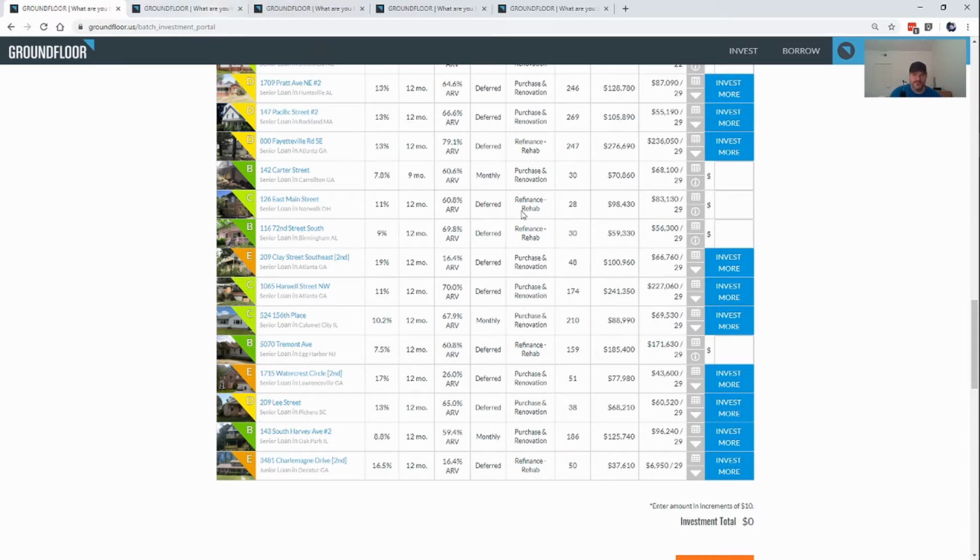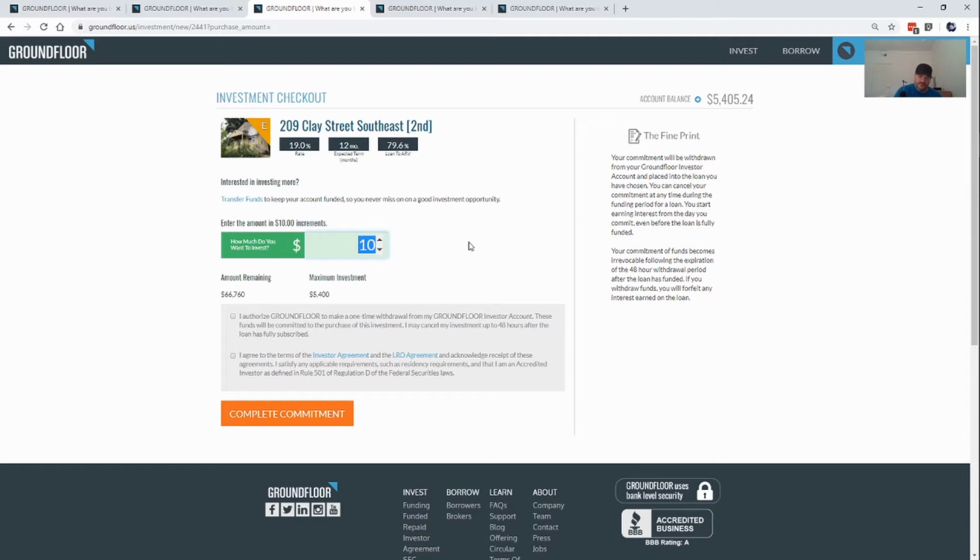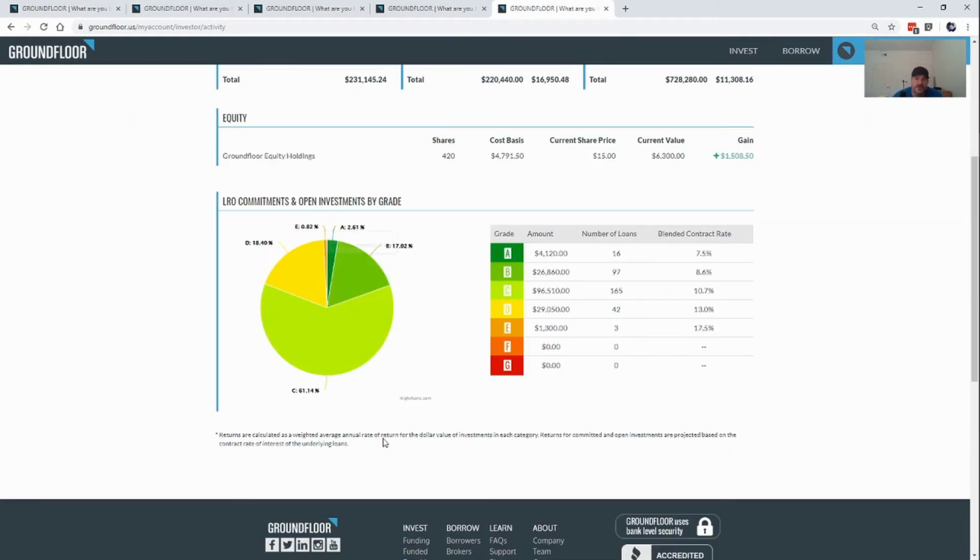So let's see. That would be a good amount to add. Let's just add $300 to each one. That'll put my commitment to $400 for each loan. Okay, let's go check the summary. See how much of my portfolio is allocated towards E-loans. Yeah, so 0.8% of my entire LOR commitments are in E-grade loans.